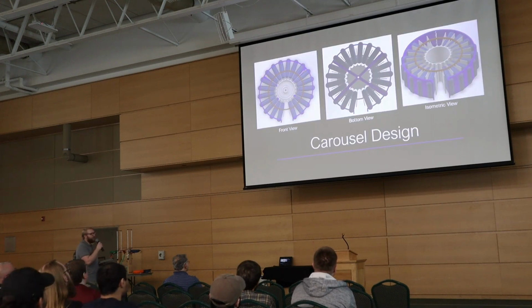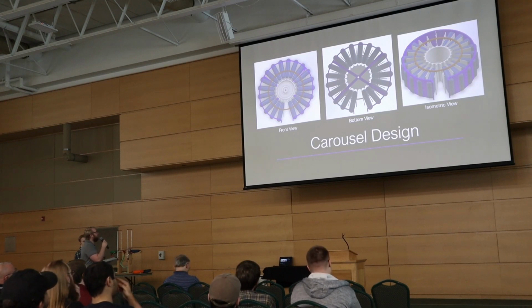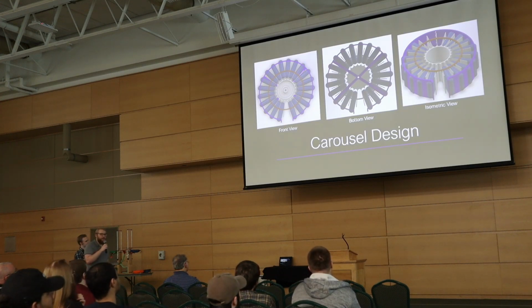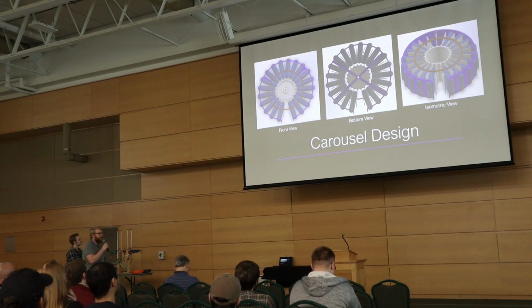So this is what I designed in SolidWorks, and there's a front view, bottom view, and isometric view of the whole thing. And don't worry about the beanbags protruding outside of the walls. They do get squished into the slots.